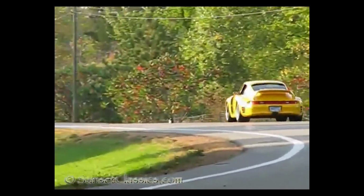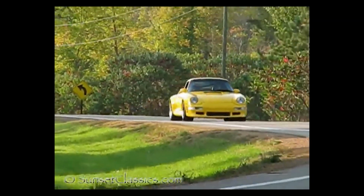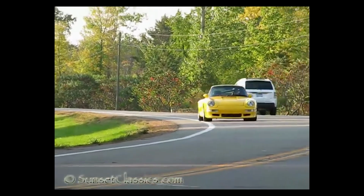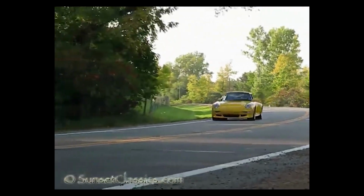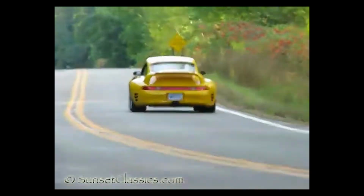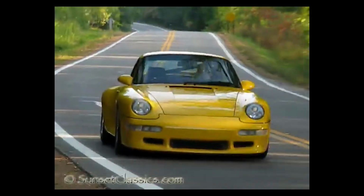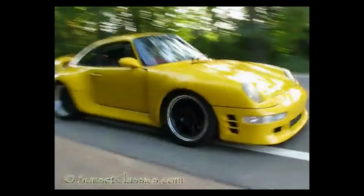You see, only 12 CTR2 Sports were ever made. 5 of them were US cars and 7 were for Europe. Now, only 2 of those 12 cars were created for the Pikes Peak Hill Climb event. Those 2 had even more modifications and produced the crazy 700 horsepower number. The quote-unquote normal CTR2 Sports only produced 590 horsepower, which is still a crazy amount, but it's less than the 2 that were built specifically for the Pikes Peak event.